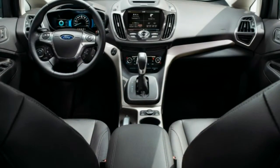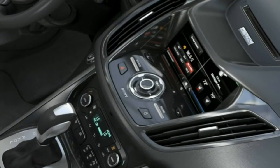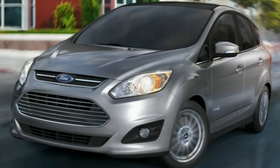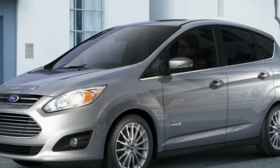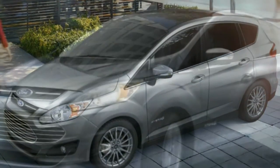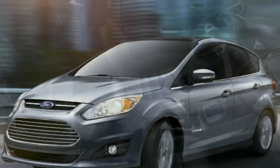For the SEL, there are 3 main equipment groups as well, 301A, 302A and 303A. All get the navigation system and a 9-speaker Sony sound system with HD radio. The 302A further adds a rear-view camera and an enhanced power liftgate that allows you to open it simply by swiping your foot under the bumper.